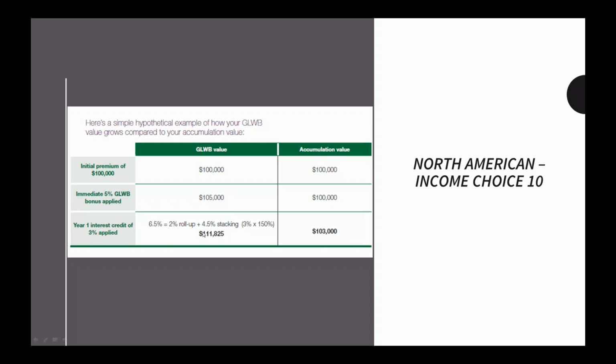I always tell clients when we're looking at this chart, if you die after year 1, your beneficiaries are getting the 103. They're not getting the 111. That 111 is there for determining a lifetime income, and that's it. So I think it's another very basic graph that can help paint the picture.